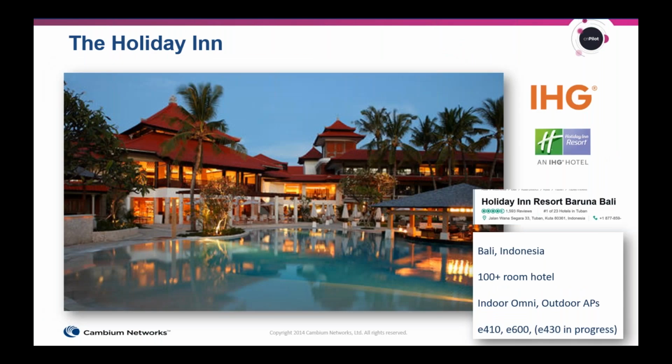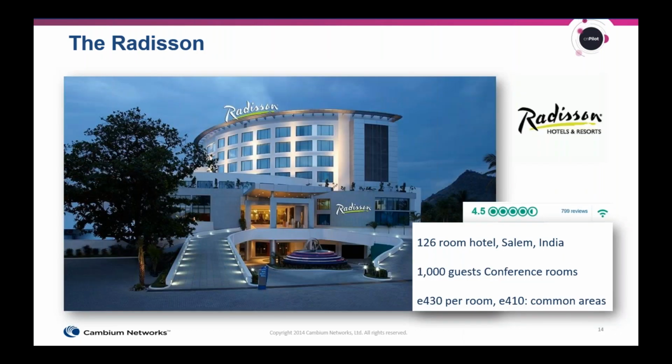One of the other verticals that we have started to grow, especially in the last 8 months, has been in the hospitality industry. We recently did a Holiday Inn last year in Indonesia, 100+ hotel rooms comprising indoor and outdoor access points, covering the swimming pools. We've recently done a Radisson property in India, 126 hotel room guests, over 1,000 guest conference rooms covered with our latest wall plate AP and the E410 in common areas.